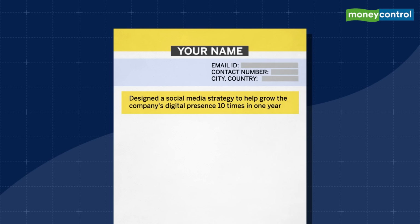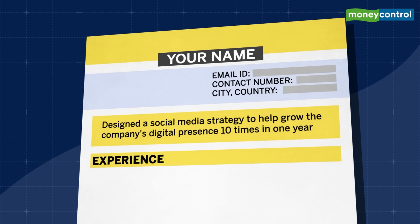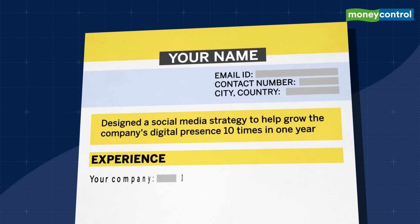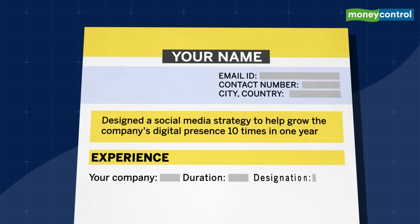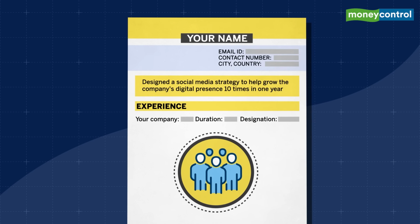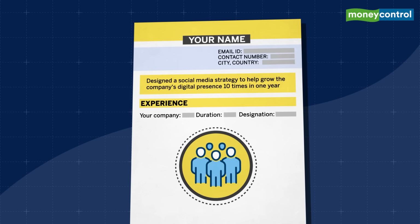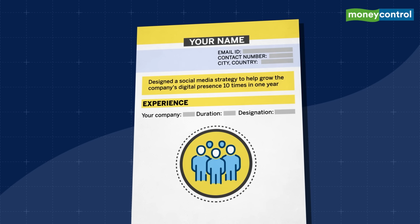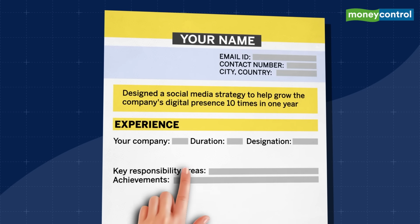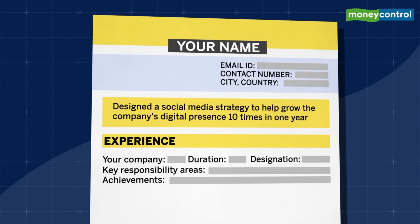Start with the latest company that you have worked for or are working for, and 3 pieces of information that can just appear in one simple line. Say your company, your duration of work there, and your latest designation. If you can, mention the size of the industry and the company for which you have worked. That also gives a good idea of the bandwidth of how much work you've really done, how much experience you really have. Below this, you can briefly mention what were your key responsibility areas, your role in the company.